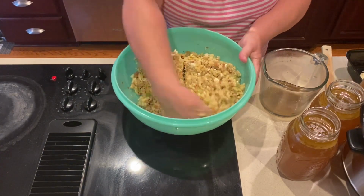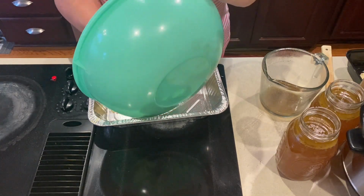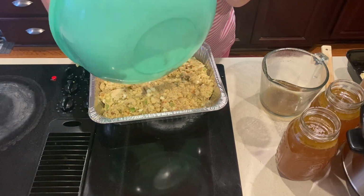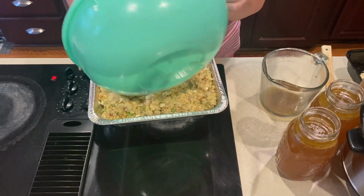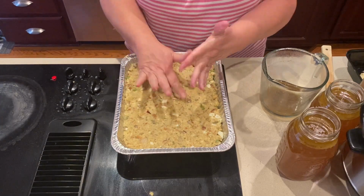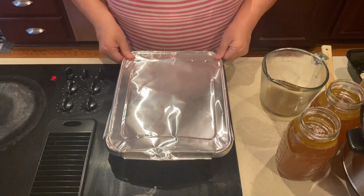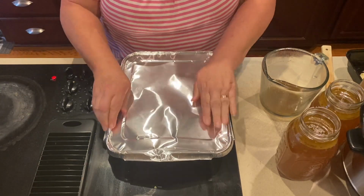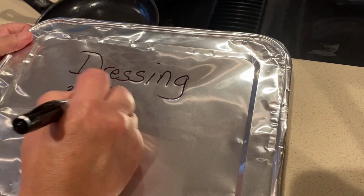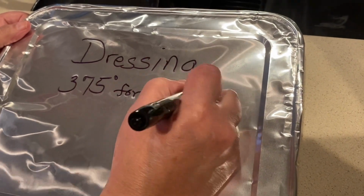So the only thing I can tell you is this: the way we make our dressing, one rule of thumb is you can't have dry dressing. And in order to not have it dry at the end of the day on Thanksgiving Day is to make sure it's nice, and I know some people hate the word moist. It's got to be nice and wet when you put it into that pan. So it needs to have that kind of consistency. And then, of course, we label everything. It's got to be baked at 375 for 40 to 45 minutes.